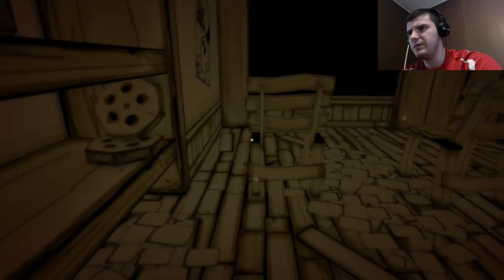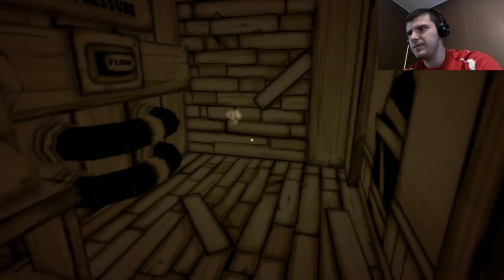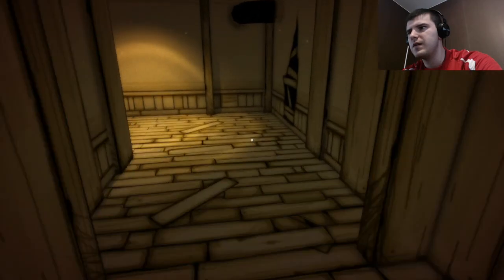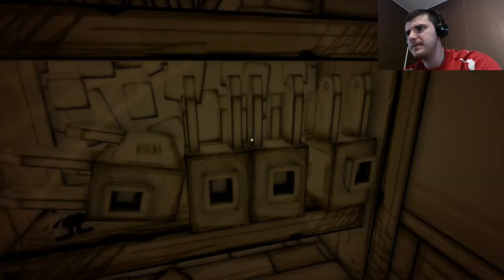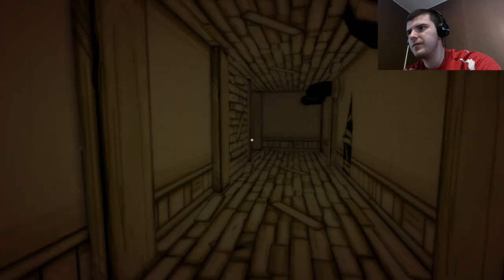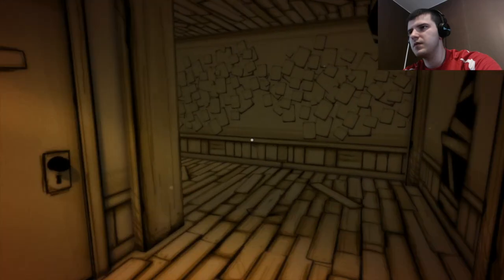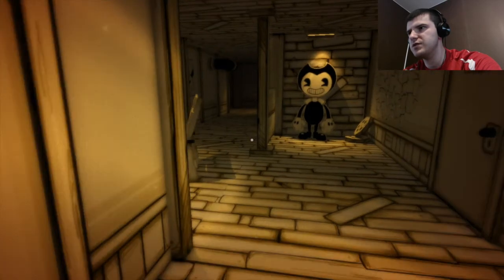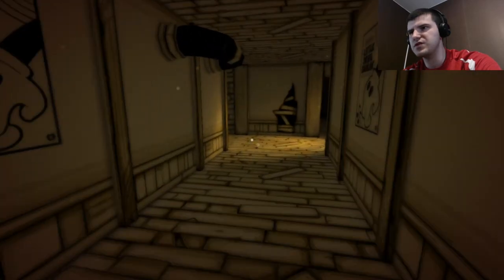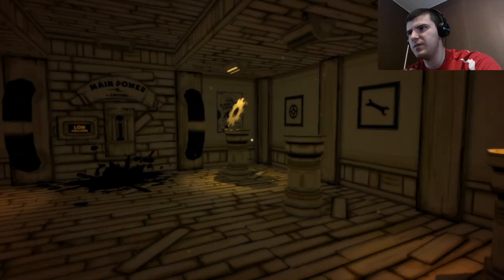I have an item. What am I missing? The wrench. Oh, that's not an obvious looking item. Alright, so now we get to explore some more. See, where would a wrench be? Wrench. Just want to make sure that's the only thing I'm missing. Yep, I got the plushie, I just need the wrench.